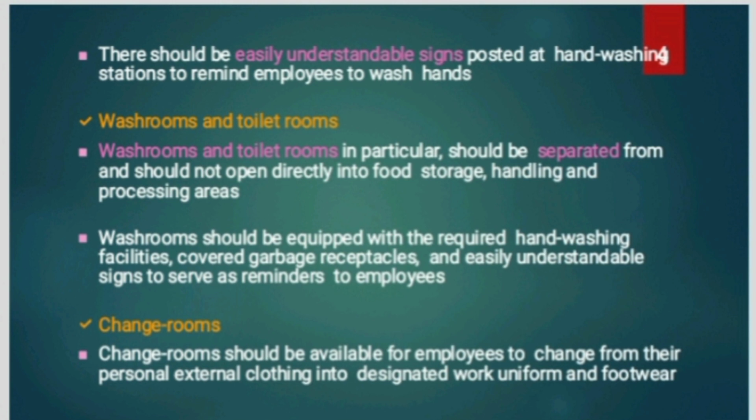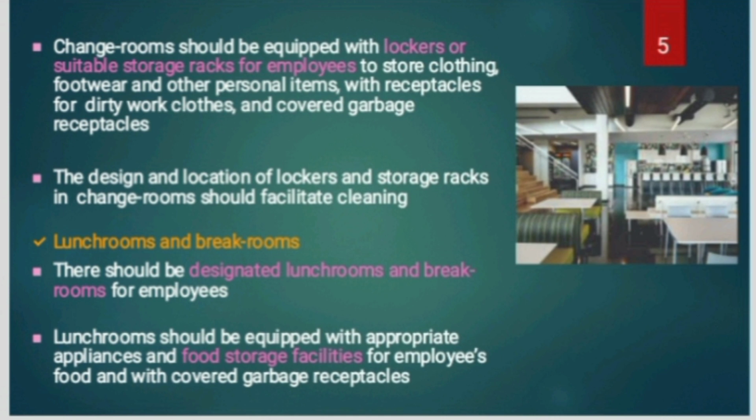Washrooms should be equipped with the required hand washing facilities, covered garbage receptacles, and easily understandable signs to serve as reminders to employees. Change rooms should be available for employees to change from their personal external clothing into designated work uniform and footwear. Change rooms should be equipped with lockers or suitable storage racks for employees to store clothing, footwear, and other personal items, with receptacles for dirty work clothes, and covered garbage receptacles. The design and location of lockers and storage racks in change rooms should facilitate cleaning.